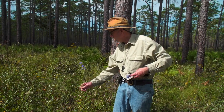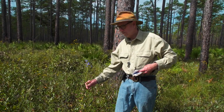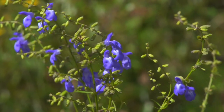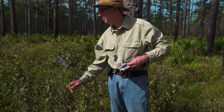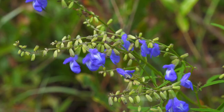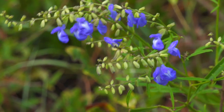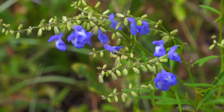This mint is a salvia. It's Salvia azurea, azure blue sage, and it's also called giant sage. And it is the most beautiful saturated blue in these flowers that have an exquisite form also. Azure blue sage.